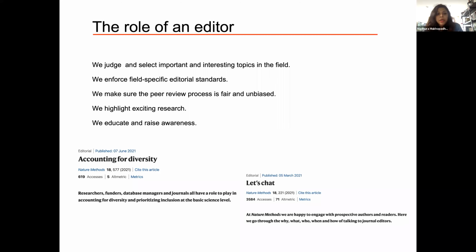We maintain close ties with the community to keep ourselves up to date on issues like what is interesting, what is important, what are the hot trends in a particular research field, which areas would benefit from methods development, or even what sort of editorial policies and standards should we be implementing. We are constantly reading new research, and we highlight exciting studies in the form of news articles or research highlights, which are published each month. And I'm sure you've seen them on the Nature Methods website.